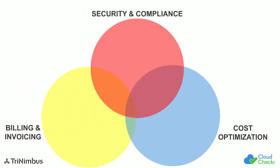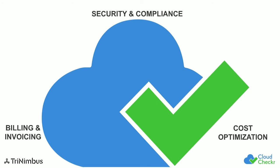Again, lots of cloud management platforms offer one of these features, whether it's cost optimization, billing and invoicing, or security and compliance. CloudCheckr can help you with security and compliance, but also pays for itself, eliminating that security tax thanks to our cost optimization tools.